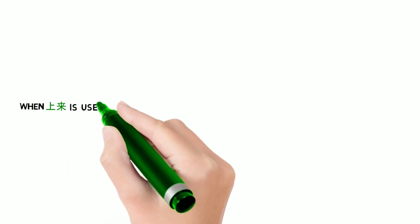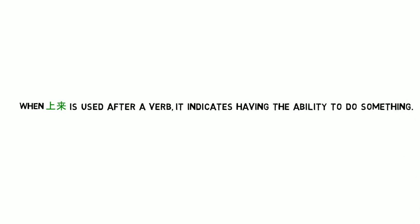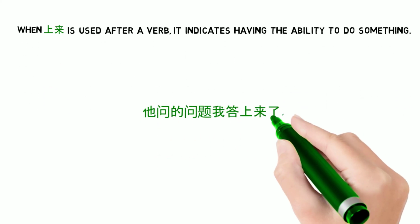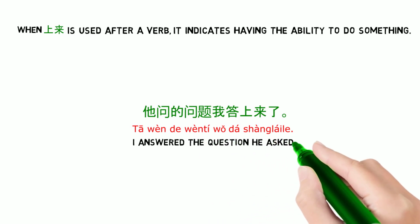Third one, 上来. When 上来 is used after a verb, it indicates having the ability to do something. 他问的问题我答上来了。I answered the question he asked.